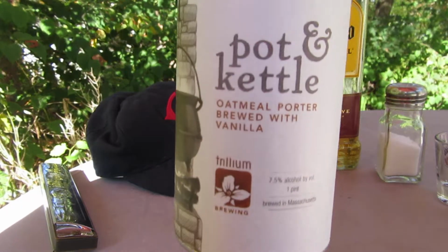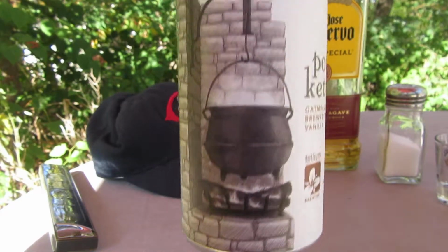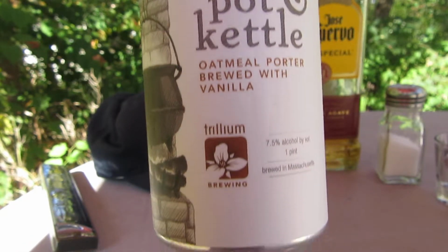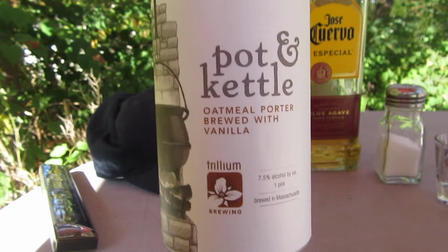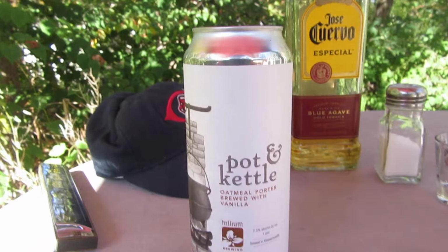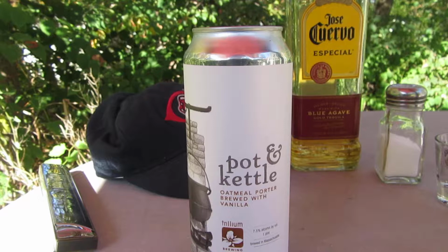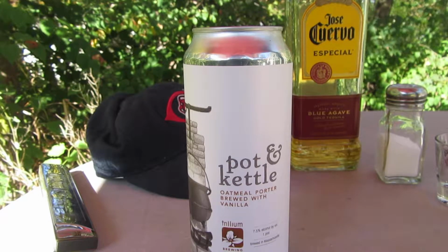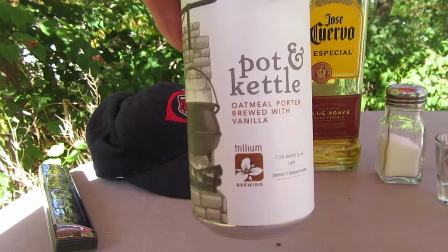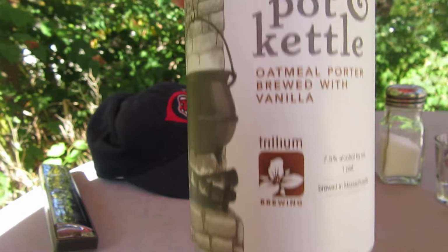This is the beer we're going to showcase today from Trillium Breweries in Boston, Mass. and Canton, Mass. Pot and Kettle Oatmeal Porter brewed with vanilla. Let's tell you a little bit about this brew. Pot and Kettle, not Kelly. It's a 7.5 ABV, and they haven't any international bittering units on this. They never give those out.